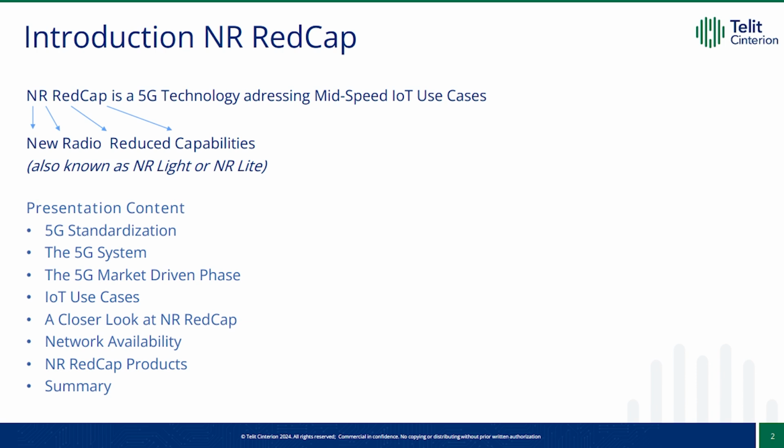What I'm trying to do in the presentation is outline a little bit the standardization as a starting point, then the 5G system, a quick overview of characteristics, because that's the foundation for NR RedCap, and then how NR RedCap actually came into place, also in relation to existing technologies, and how it serves different segments where there are overlaps, or maybe some where it complements other applications. And then a little deep dive, not a very technical one, into NR RedCap itself, the characteristics, and the networks, which are the foundation for NR RedCap. There are some interesting specifics there. And in the end, a teaser on the RedCap products by Telematics.